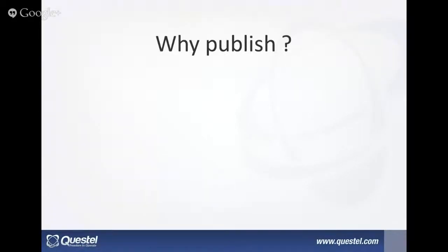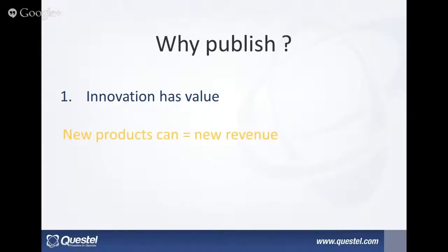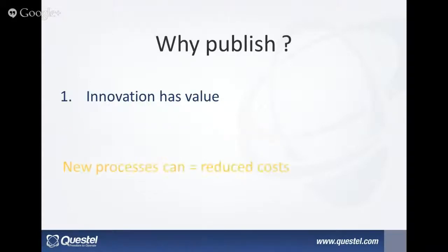To understand the reasoning behind why companies publish, at Research Disclosure, we have hundreds of different companies each year who are publishing with us. Many of them have very advanced patent strategies as well. And to get your head around why they are publishing things, it's useful to start with innovation. Innovation has huge value to companies. If you're working at a company which is having new ideas which can create new products, that can mean new revenue streams. If you're coming up with new, more efficient processes, this can mean reduced costs. So innovation can lead to new revenue streams and reduced costs. These are kind of the two most fundamental things about business.